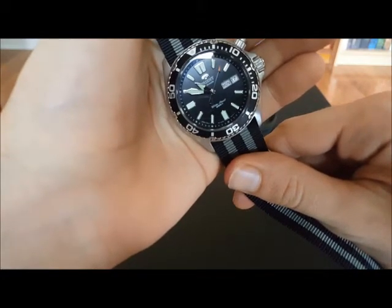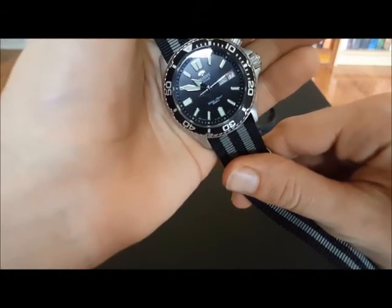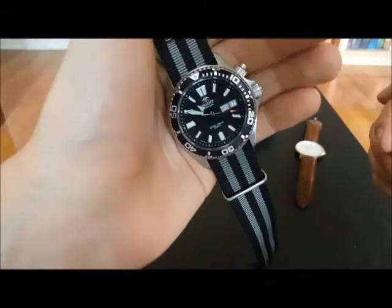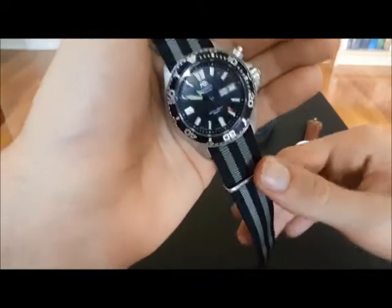I dress sort of business casual more or less all the time, and this doesn't fit that, but I think regardless of how it's the least close to my style, I love wearing it. I feel comfortable wearing it. If I'm wearing jeans and a t-shirt, if I'm around the house, this is usually the watch I'm turning to.